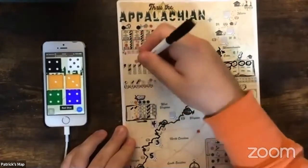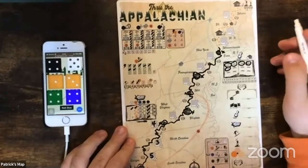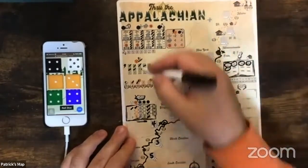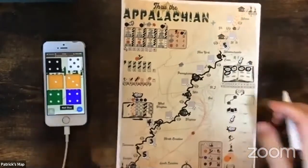Wow, you might actually finish the trail, huh? I don't think so. Yeah, I don't know. We'll see. I'll push for it, but right now I'm going to focus on taking this beautiful picture for the first time in a long while.